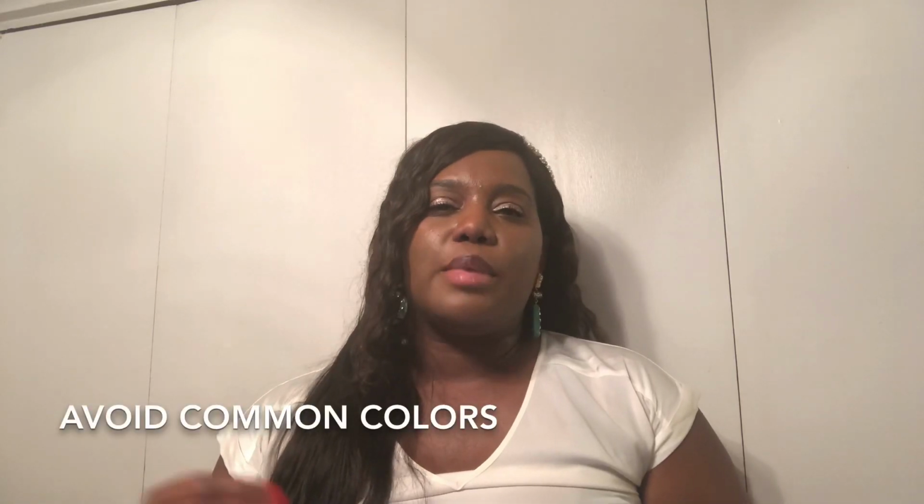So you want to avoid colors like blacks or maybe the blues and the reds that everyone has. My luggage is pink. So those just aren't colors. When you look at the bags that are stolen, those just aren't colors that they're looking to steal. Even if you do, say, have one of those luggage that looks like everyone else's, put something on it to make yours stand out from everyone else's.